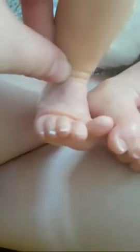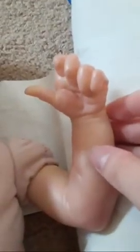As you guys can see, there's her foot, and it's not wanting to focus, but she's got tipped toenails. There's one foot, and here's her second foot, and it's got a lot of details. Then she's got her little hand with her thumb kind of out so she can suck her thumb. That's one thing I love about this kit, is she can suck her thumb.